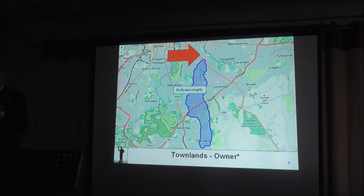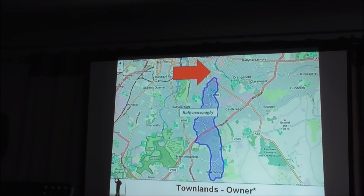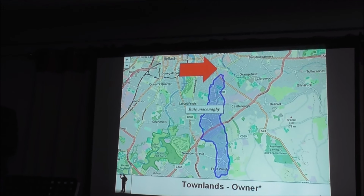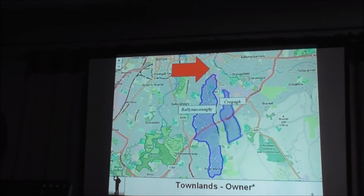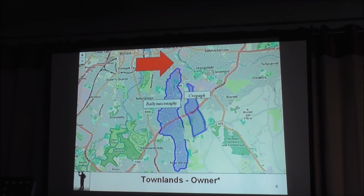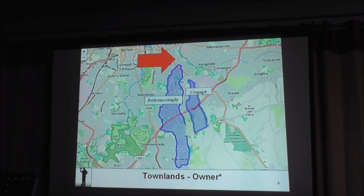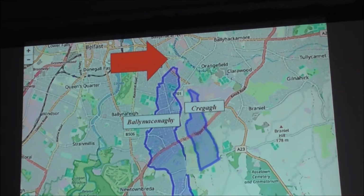So we're going to go through 2 or 3 townlands. Now we're going to start at Ballymacarrett, that's where Woodstock or Willowfield is. Then we're going to go on up the Cregagh Road, and there are a couple of townlands up there, Ballymacarrett and Cregagh. And what I was able to find out was, of course, Cregagh townland, 200 acres, Ballymacarrett townland, 600 acres.